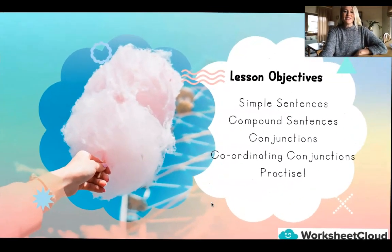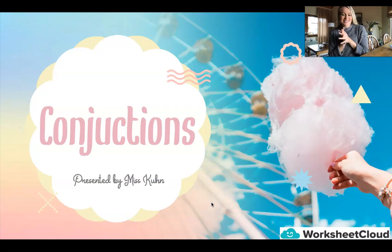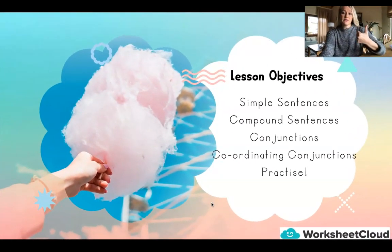Okay, so this brings us to our lesson for today, and it is all on conjunctions. So, conjunctions, another word that we use to describe conjunctions would be connecting. So we talk about connecting words. And our objectives today, we're going to be looking at simple sentences, compound sentences, conjunctions, coordinating conjunctions, and then we're going to do some practice exercises together.